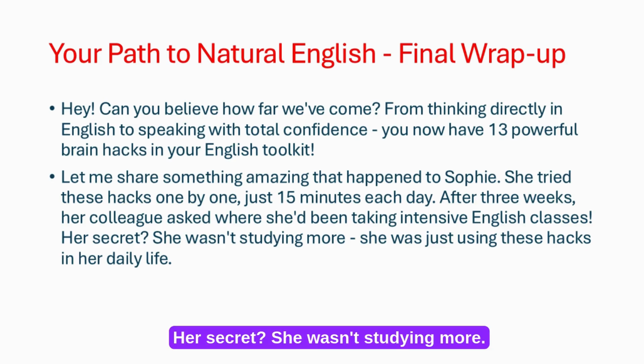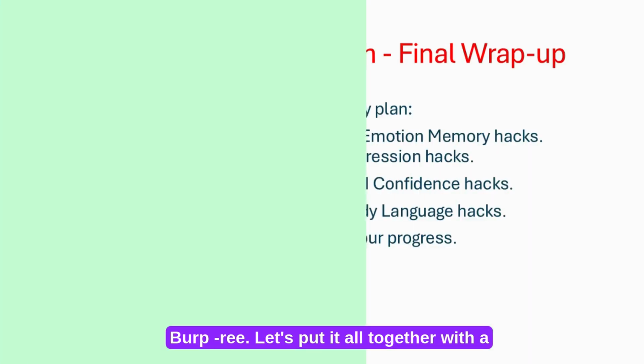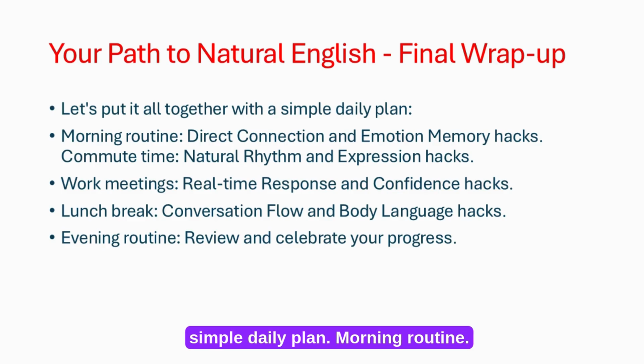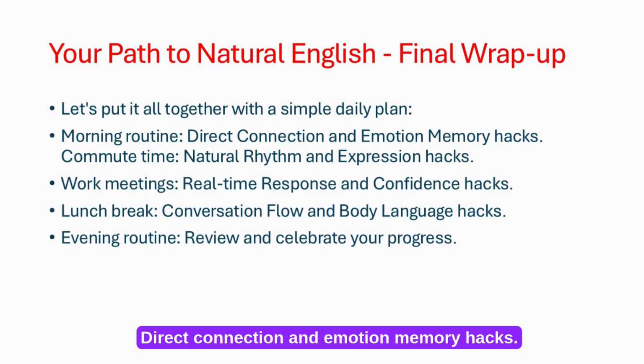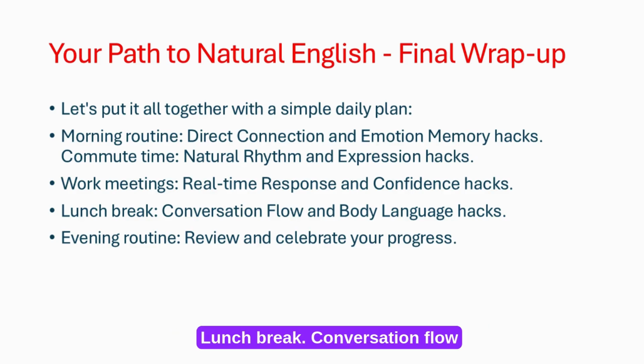Her secret? She wasn't studying more. She was just using these hacks in her daily life. Let's put it all together with a simple daily plan. Morning routine, direct connection and emotion memory hacks. Commute time, natural rhythm and expression hacks. Work meetings, real-time response and confidence hacks. Lunch break, conversation flow and body language hacks. Evening routine, review and celebrate your progress.